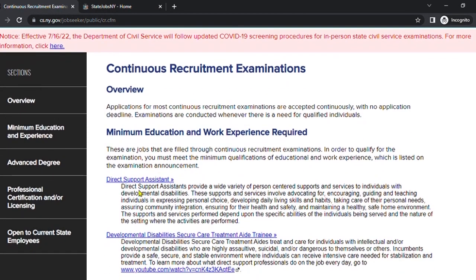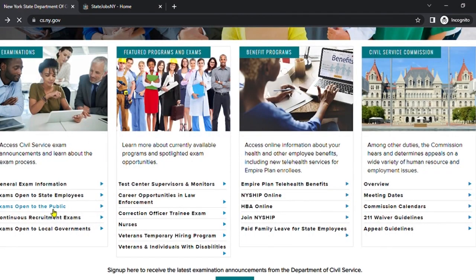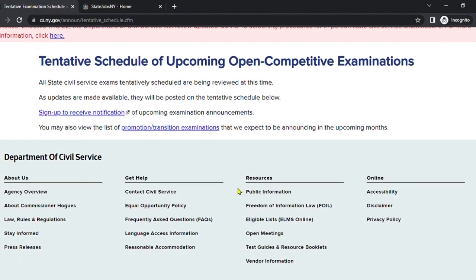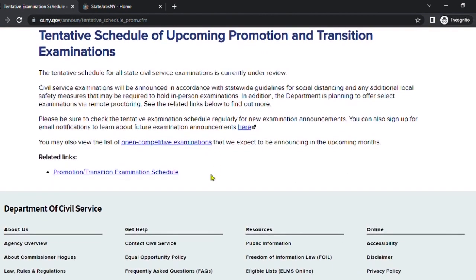All right, and then the next tab, sorry, too far. It's tentative examination schedule. What this tells you generally is what's coming up in the future of any kind of exams. Right now, there's nothing, so you won't see anything. But they did pre-COVID have a whole bunch of future exams that were scheduled, and you can actually see it here. And once you're an employee of the state, there's promotion and transition examinations, which is this one. And you can see that also.